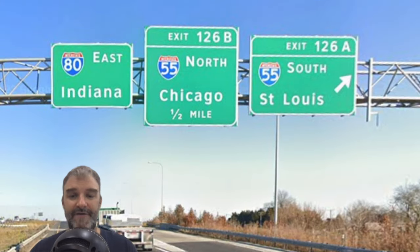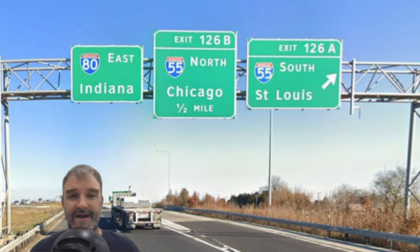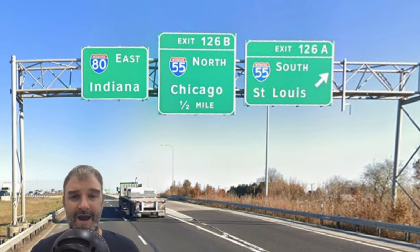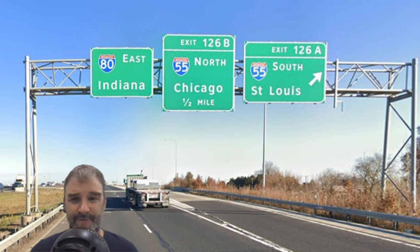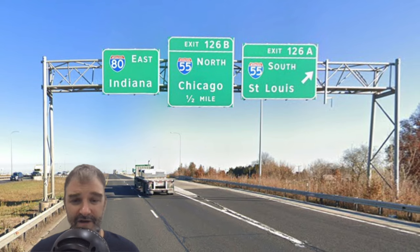We meet I-55. I-55 is signed north for Chicago, so we are now on 80 East Indiana. In the old days, it used to be 80 East Toledo here, but they switched it to Indiana to match all the other state route signage that they have in Chicagoland.